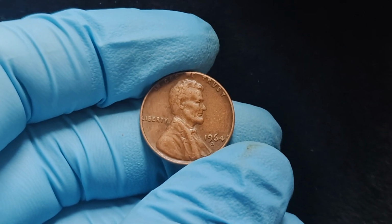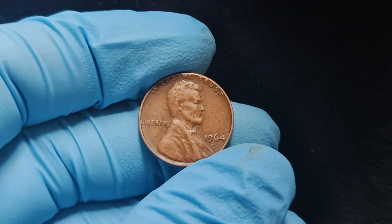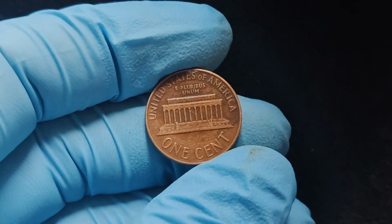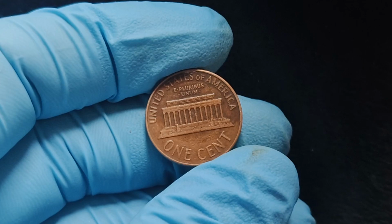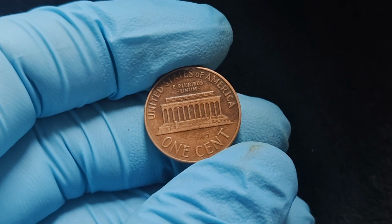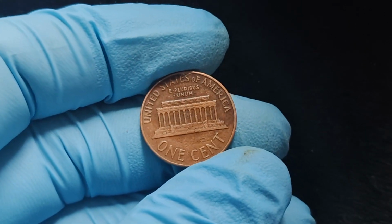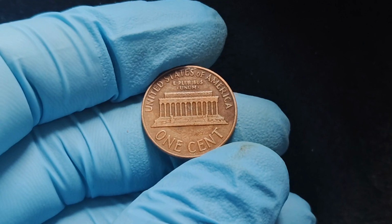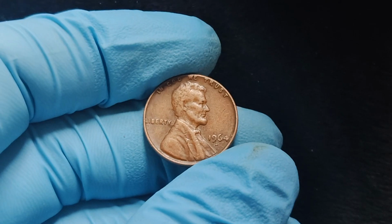Value breakdown and why it matters. Here's the thing, you might have a 1964 D penny in your change jar, but not all of them are worth $1 million. The condition matters, and these little coins can jump in value based on things like their wear, mint state, and whether they've been preserved properly. So, if you've got one sitting in your collection or maybe even in your pocket, don't just brush it off as pocket change. There's a good chance it could be worth a lot more.